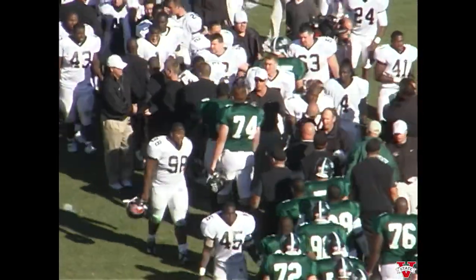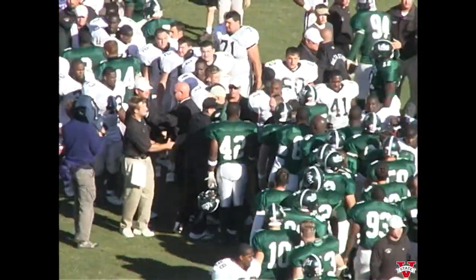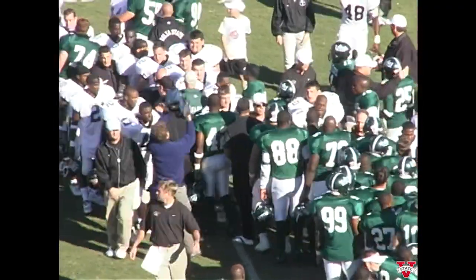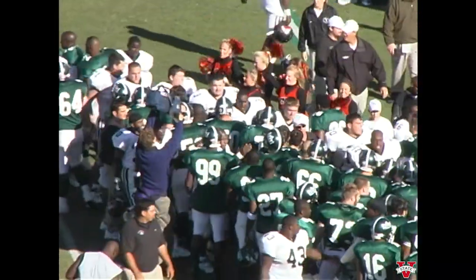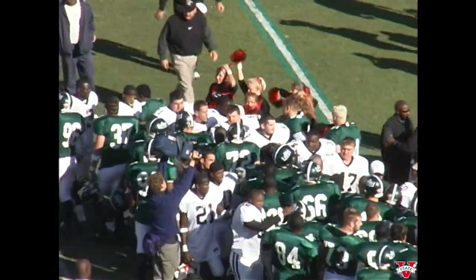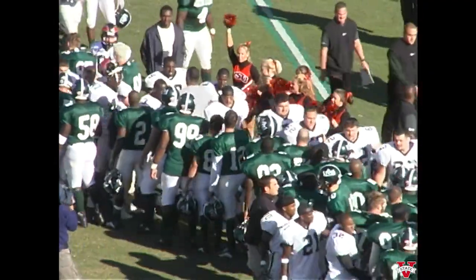Final score: Valdosta State 70, Delta State 12. And remind everyone, our next football game, next Saturday, right here at 1 o'clock in Southern Arkansas. Again, I wish everyone a safe trip home.